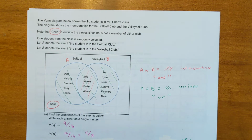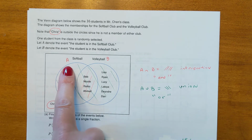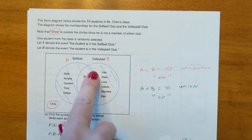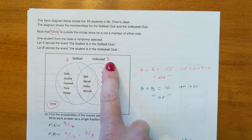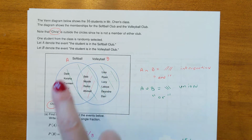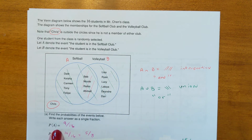Next one, the Venn diagram below shows 16 students in Mr. Chen's class. The diagram shows the memberships for the softball club and the volleyball club. Note that Chris is outside the circle. Here he is, since he is not a member of either club. Let A denote the student is in the softball club. So all these students are in the softball club. Let B denote that they are in the volleyball club. All right, so what's the probability of event A, being in the softball club?